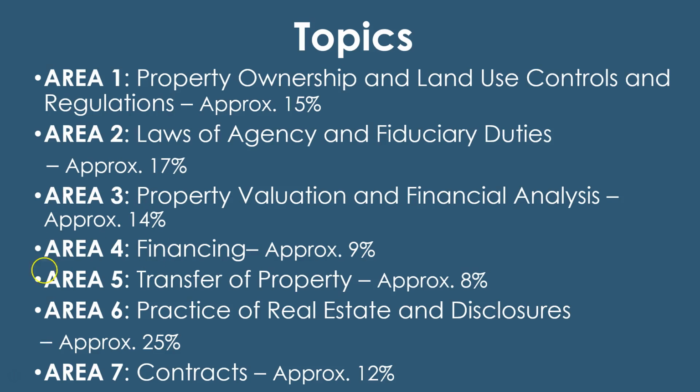So usually these areas are going to be a little bit lower in that percentage breakdown, but it depends on the person and also depends on the exam you got. Who knows if it was heavy in a certain area?